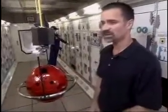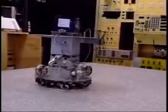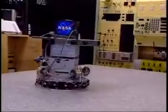This is a functional prototype of the PSA, which means it's a working model. We have also tested the prototype on a granite table, which has very little friction, like an air hockey table. So it's a simulation of what motion is like on the ISS. So Dan, how does the PSA move?